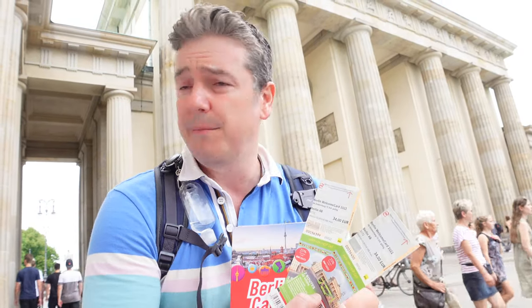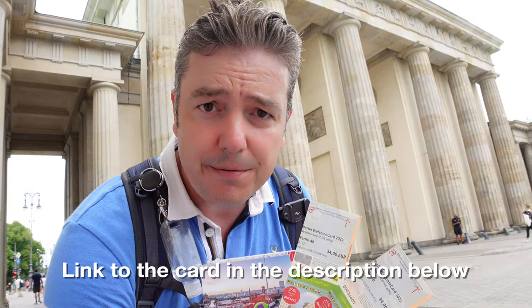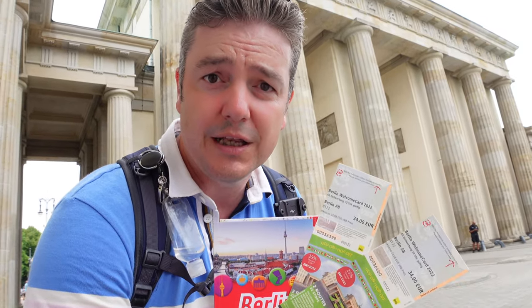We have just picked up our Berlin Welcome Cards from the Tourist Information Centre here. What these basically mean is we've got free transportation on all public transport, the bus, the train system. It also allows us free entry into certain museums, discounts in a number of other museums, and also discounts in selective restaurants as well. So I'd like to say a big thank you to Visit Berlin for providing these to us complimentary so we can enjoy the city of Berlin.